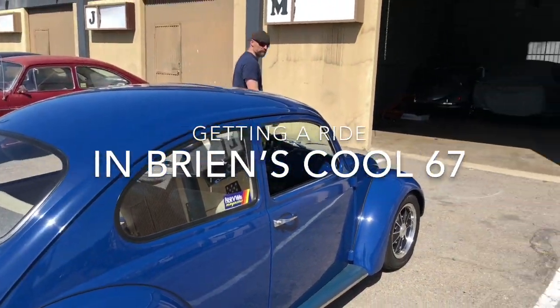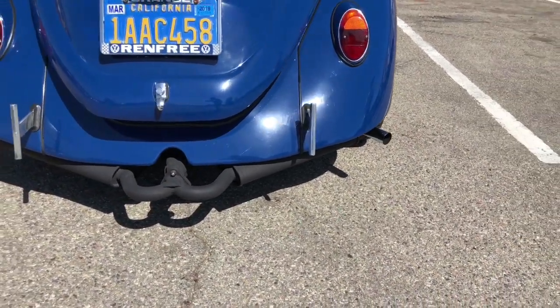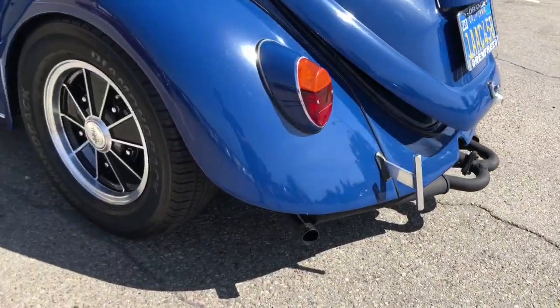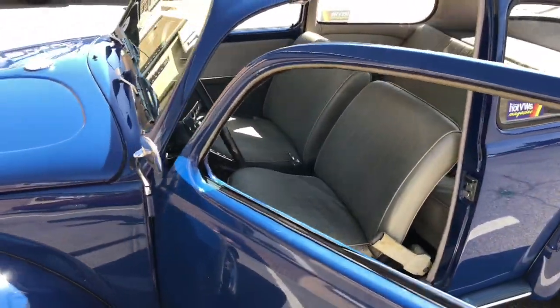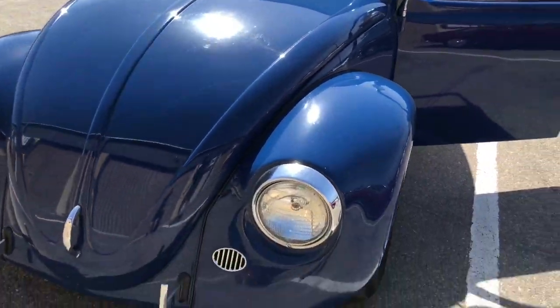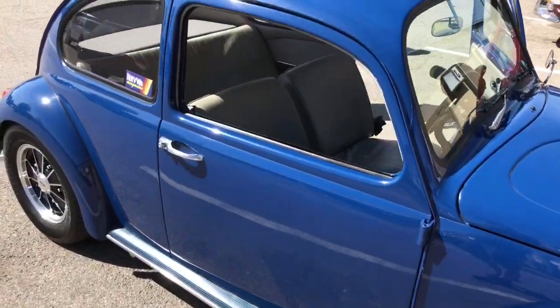Can we go for a ride? Yes, sir. I call shotgun. We'll let Shin drive? All right.